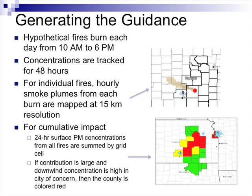And then for the cumulative impacts, the 24-hour surface PM concentrations from all the fires are summed by grid cells. And then if contribution is large and downwind concentration is high in the monitored locations, then that county is colored red. If they are medium, they are colored yellow. And if there's a small contribution, then those counties are color-coded green.